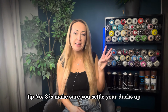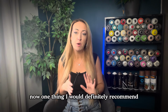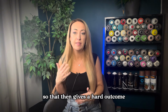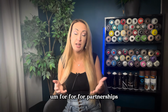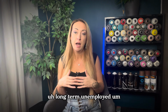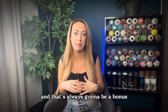Tip number 3 is make sure you've set all your ducks up so that you are offering something. Now, I would say you need to be offering both soft and hard outcomes. One thing I would definitely recommend, especially if you're delivering some kind of skills training, is adding qualifications and certificates. So that then gives a hard outcome. Schools will pay for partnerships if, for instance, the hard to reach young kids are getting a certificate at the end of it or getting a qualification. Same goes for unemployed people, long-term unemployed, people maybe on the sick who've been off for a long time. So those types of groups, if you're delivering qualifications, then that's always going to be a bonus.